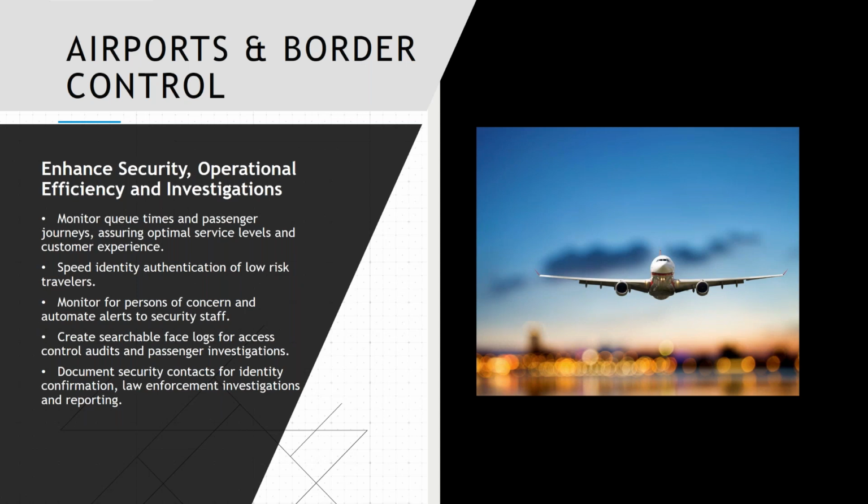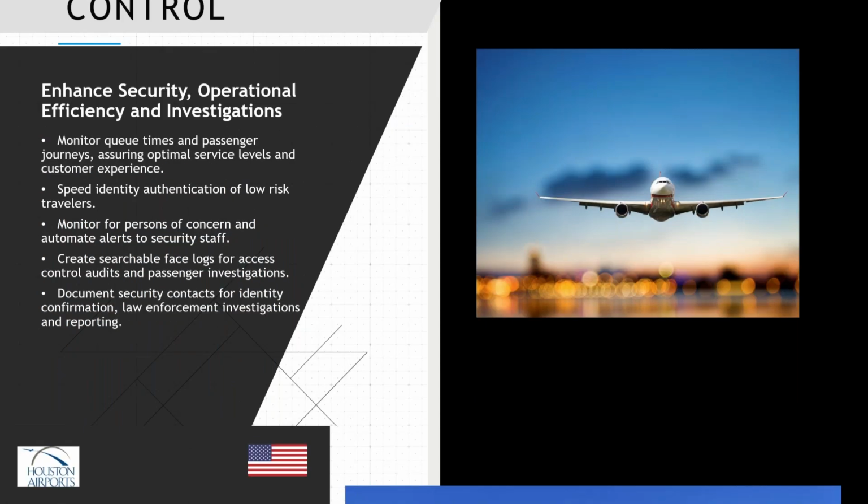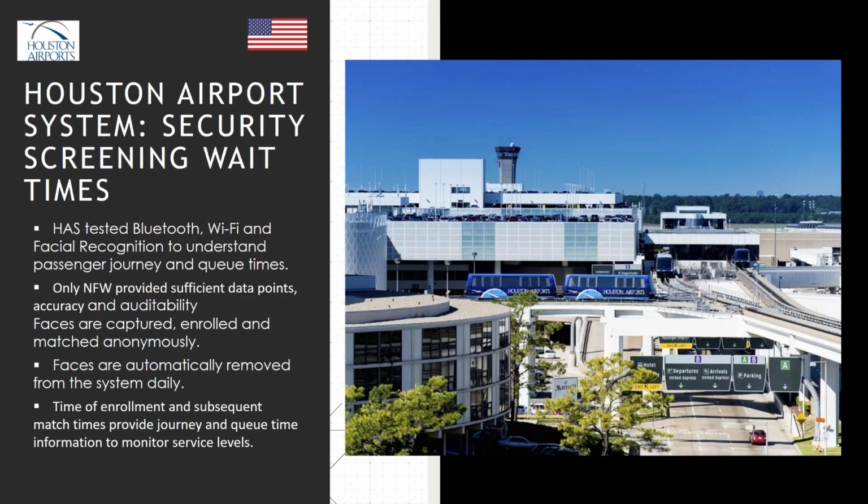And then the last use case that I had listed was actually the Houston airport, which you talked through, right? So that's all about flow control. Yeah, you're right. Thanks. Sorry, I didn't know you had that in there.